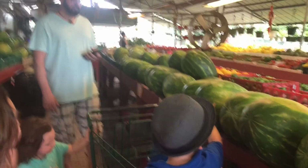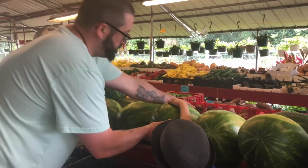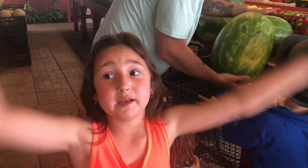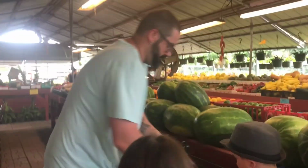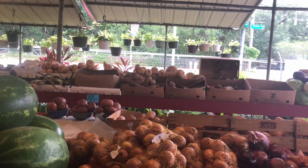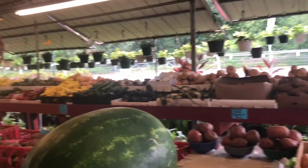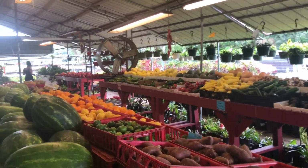Dad'll get it. Cody, can you get it? They picked out which one they want. Is this one right here? Yeah. That's a big one. That's enormous. Look at that. Oh my gosh. So this is the size of Mia. It's the size of Mia. It's got onions, lettuce. It even has apples and carrots. And cucumbers and peppers. It's gorgeous.